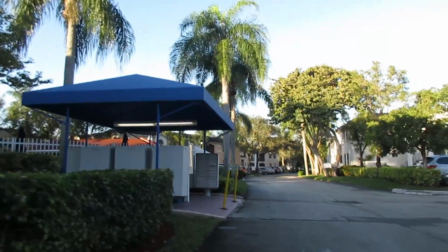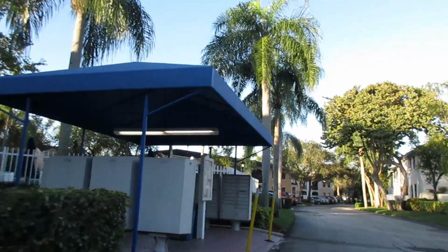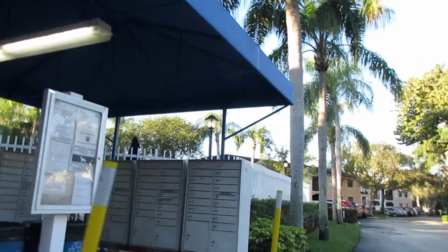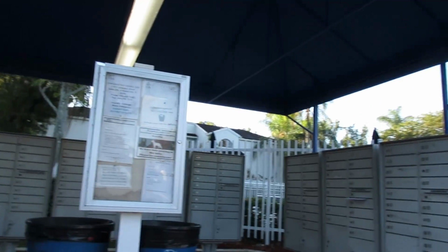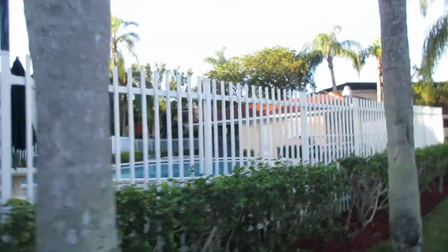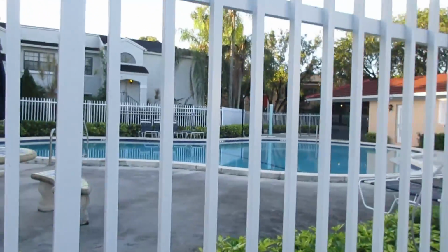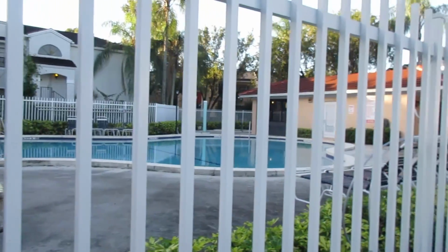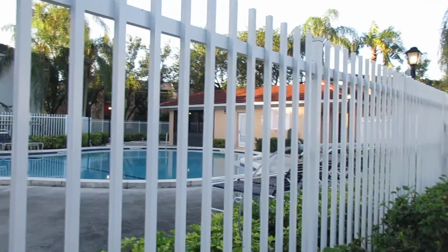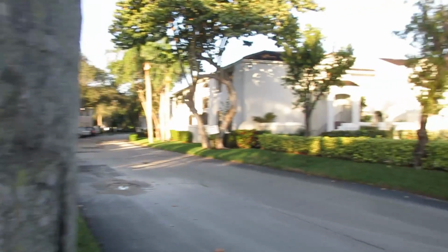Okay, I'm approaching the community mailbox area, at least one of them. This is where our mail is distributed. Each one of us has a little box where we insert our key and get our mail. And right beyond that is our swimming pool. I will get up here and put the camera through the fence a little bit. That's our pool. And the only way to access it is by key, which I do not have on me. Otherwise I would walk in there and show you. And panning around.